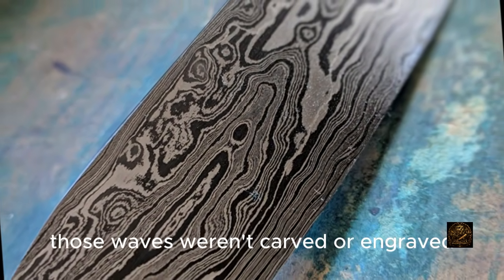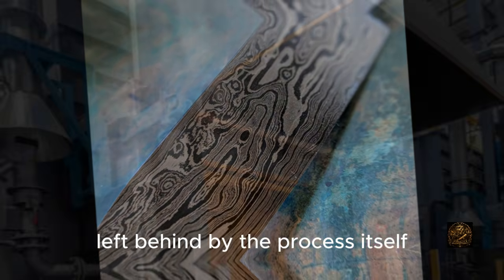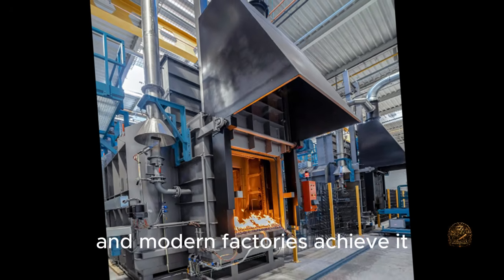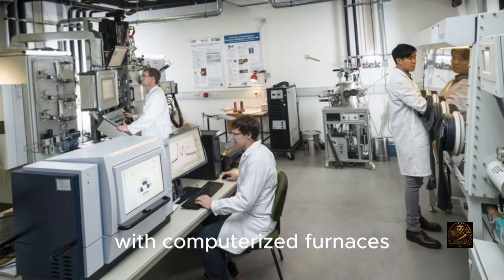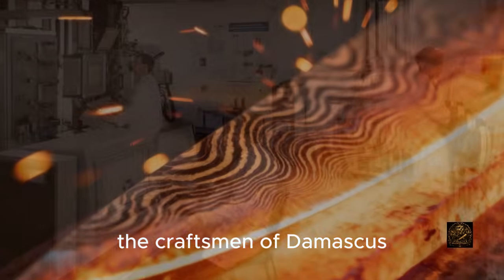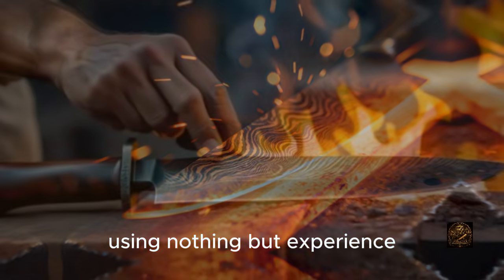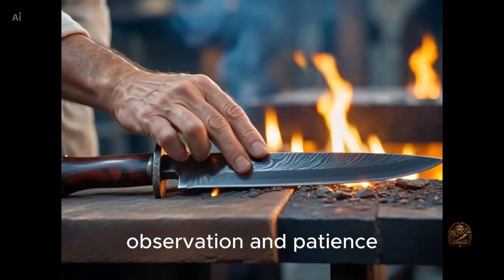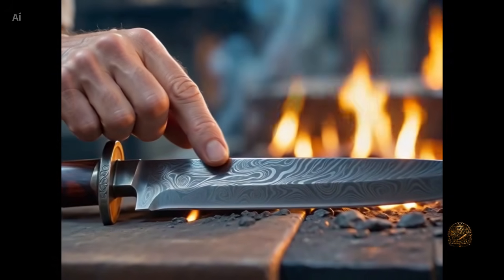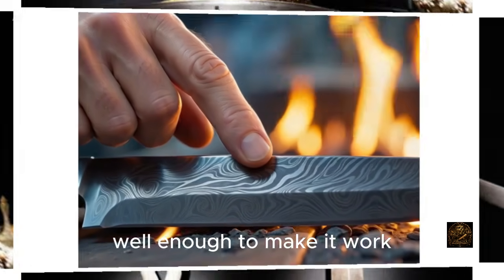Those waves weren't carved or engraved. They were fingerprints left behind by the process itself. Materials engineers today call this microstructure control, and modern factories achieve it with computerized furnaces, precision sensors, and lab analysis. The craftsmen of Damascus got remarkably close to the same result using nothing but experience, observation, and patience, which might be the most impressive part of the whole story. They couldn't explain the science, but they understood the material well enough to make it work.